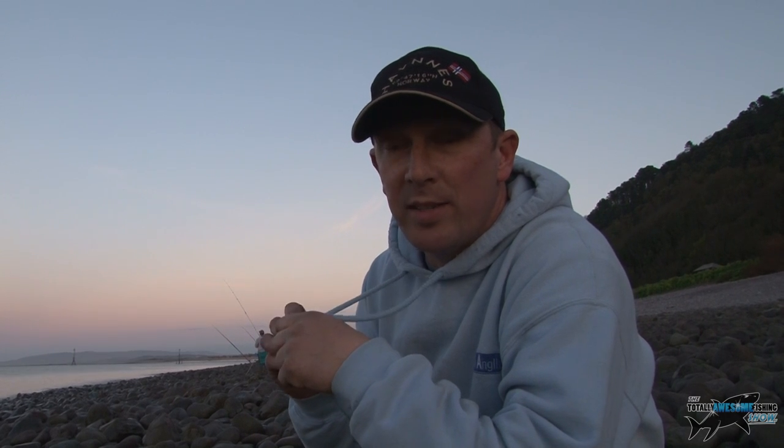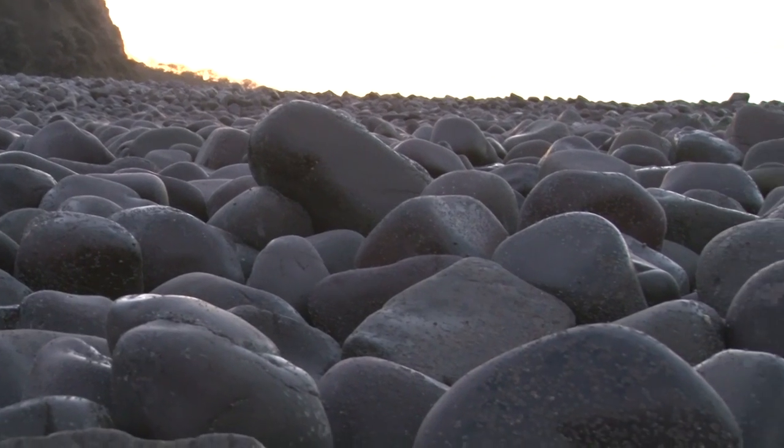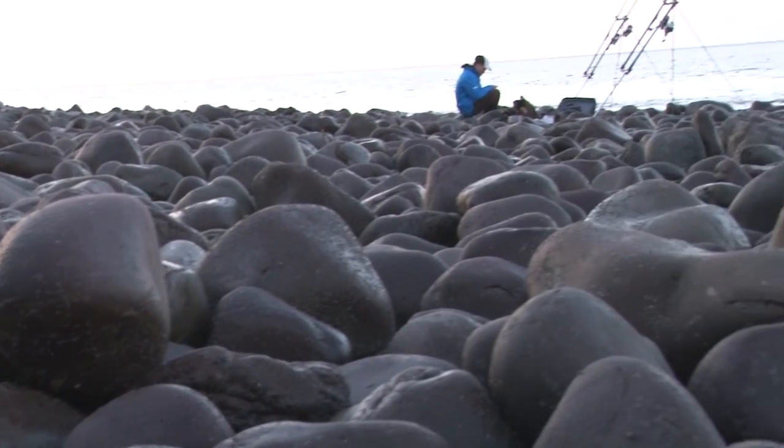Obviously the mark we're fishing is just getting into twilight now. We're losing the light, and we're going to fish it into darkness. One thing I can't stress enough on this mark is the safety aspect. I don't know if you can see with the camera, the terrain, the boulders. Underfoot, they're wobbly, slippy, and it's dangerous basically.